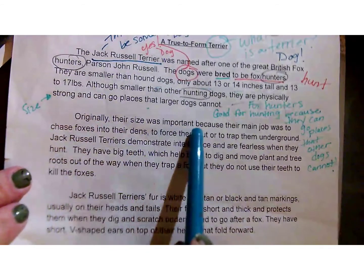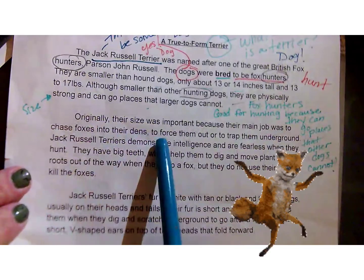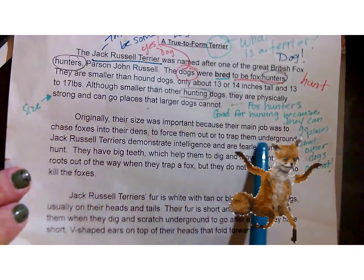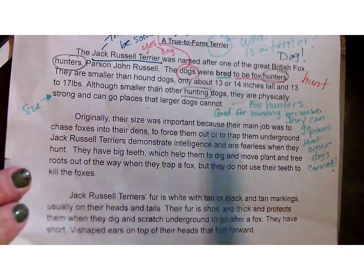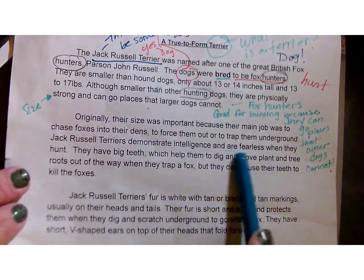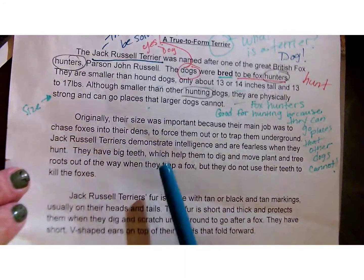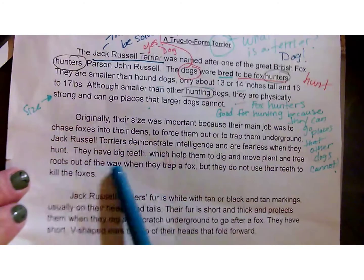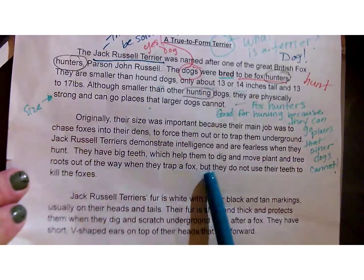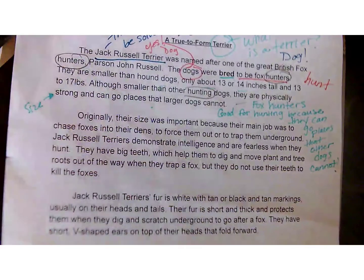Originally, their size was important because their main job was to chase foxes into their dens, to force them out or trap them underground. Jack Russell Terriers demonstrate intelligence and are fearless when they hunt. They have big teeth, which help them to dig and move plant and tree roots out of the way when they trap a fox. But they do not use their teeth to kill the foxes.